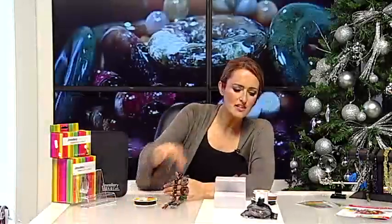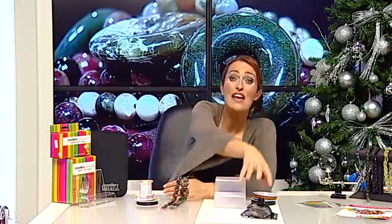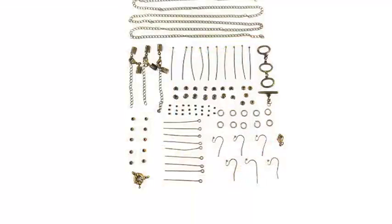You're going to get 50 metres of the antique bronze colour beading thread, 6 metres clear elastic and 8 metres of monofilament, and then the antique bronze findings. So if we take a look at those, you get 98 findings. So you've got the metre of chain, you've got the ribbon ends, you've got the head pins, the eye pins, the shepherd hooks, the bolt ring clasps, the jump rings, the toggle clasps, the crimp beads, the crimp bead covers, the spacer beads. It's amazing value for money.